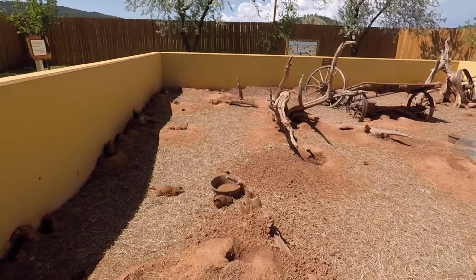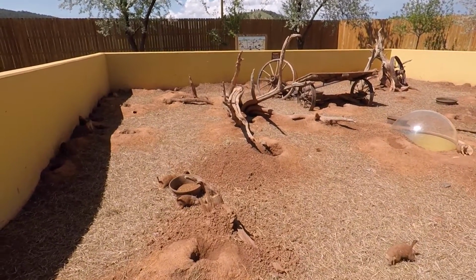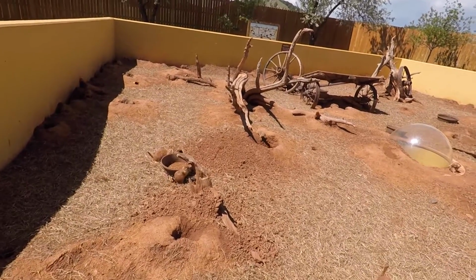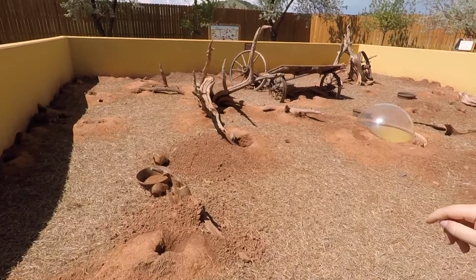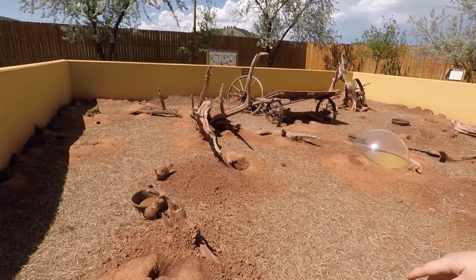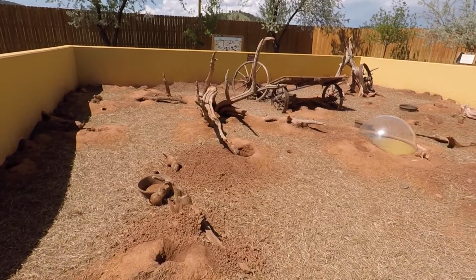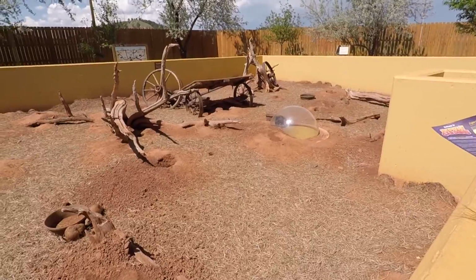Aww. Look at this. Sarah, which one's your favorite? Show me. The baby one? Oh, that one? Yeah, the only baby. He's the only baby? Yeah. Oh, look at that one by the tunnel.